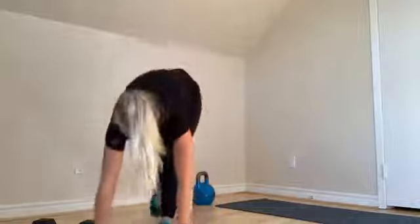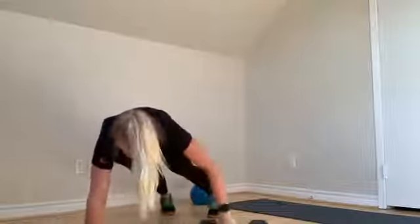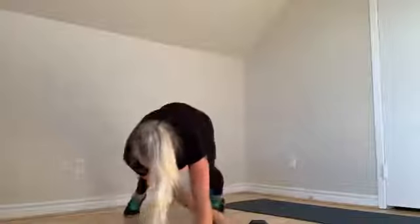Right into our plank with our pull through. So coming into that strong high plank position, wherever you are, taking the opposite hand, dragging the weight to the opposite side.